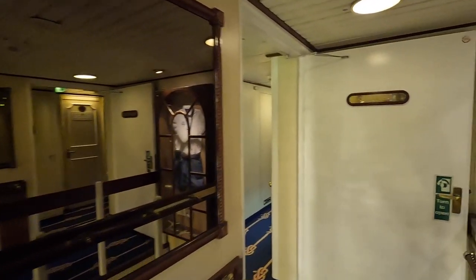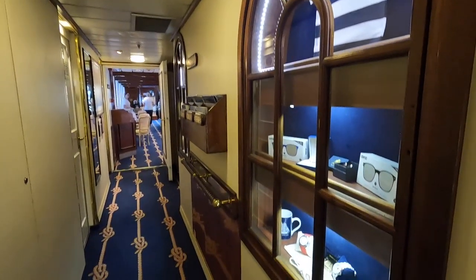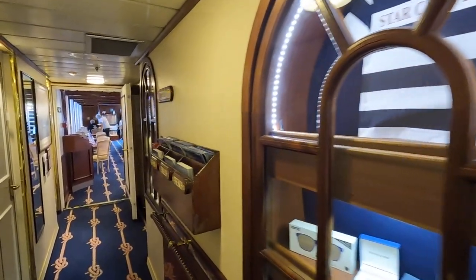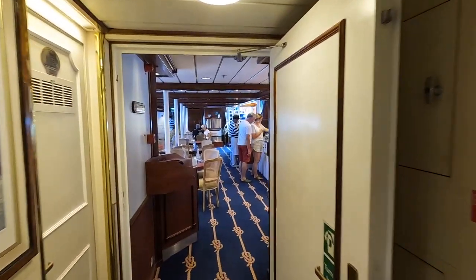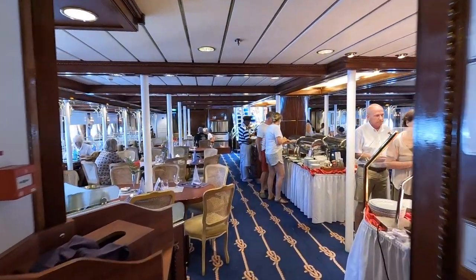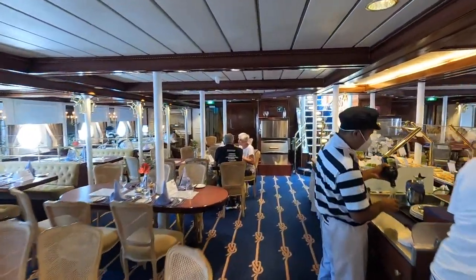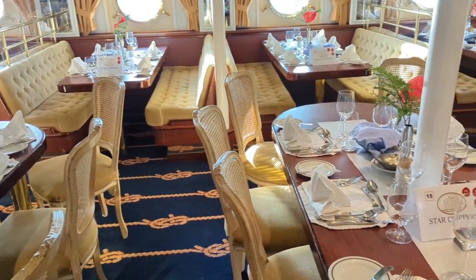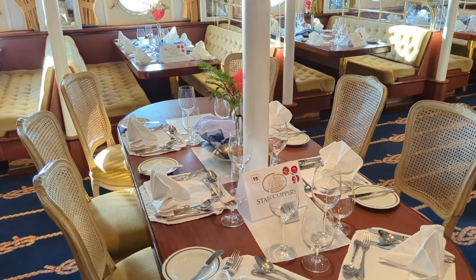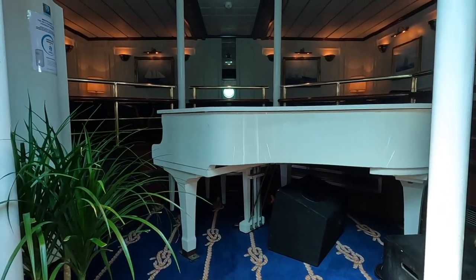Guest services area, they also have a range of DVDs available to grab, because in your cabins there are DVD players in case you want to watch movies when you're relaxing at night. And I will have a cabin tour that I will link to our cabin as well. This is the dining room during lunchtime right now. They have a buffet for breakfast and lunch, and then a seated plated meal for dinner.